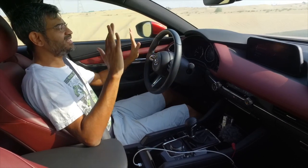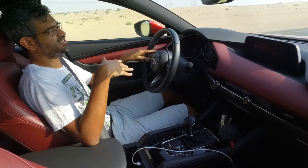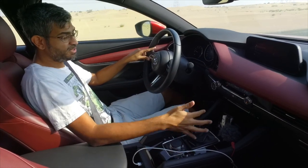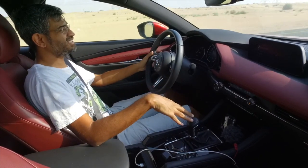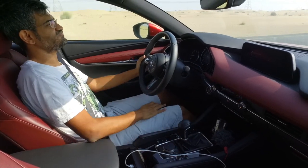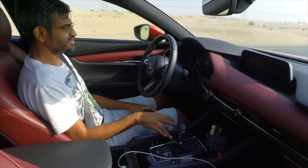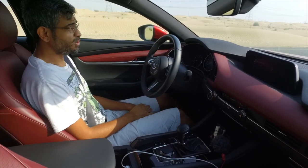Yeah, the ride and handling is okay. I wouldn't describe it as exceptional. 6-speed gearbox, good. Very good actually. Engine. Not so good. 2 liters, 155 horsepower, and I've got a full launch start.